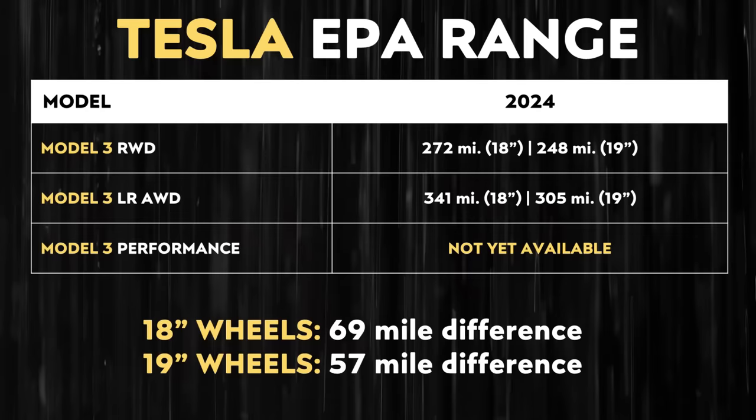First of all, while there might be a 69 mile range difference between the 18-inch wheel equipped Model 3, the rear wheel drive version, versus the long range all wheel drive version, if you upgrade to the 19-inch wheels, that EPA range difference drops to just 57 miles. So your wheel choice makes a difference.